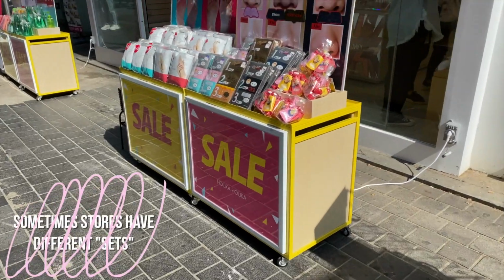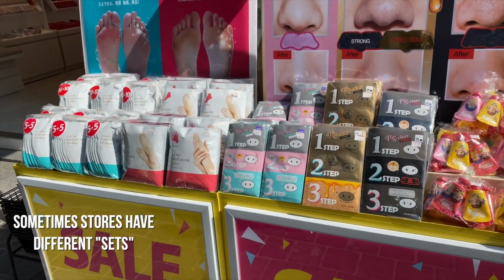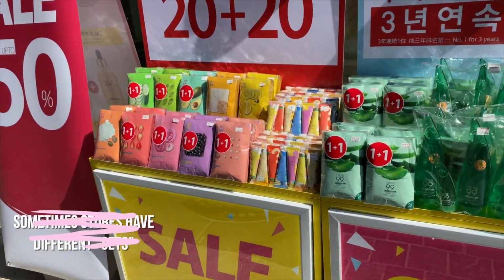One of my favorite things to do when I'm shopping in Korea is actually to shop at the same stores in different locations. For the most part, the products are going to be pretty much the same pricing, but where I've noticed a little bit of a difference and where I can sometimes snag deals are the different promotions going on in the stores, meaning some stores will bundle different products together that I couldn't find at other stores.